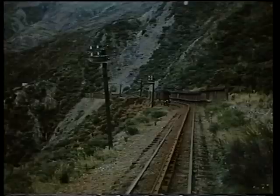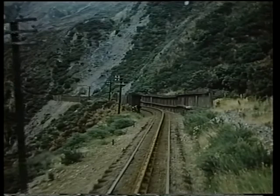In 1880, as a train was being propelled up the incline, an event occurred which led to the erection of high brake winds at Siberia.